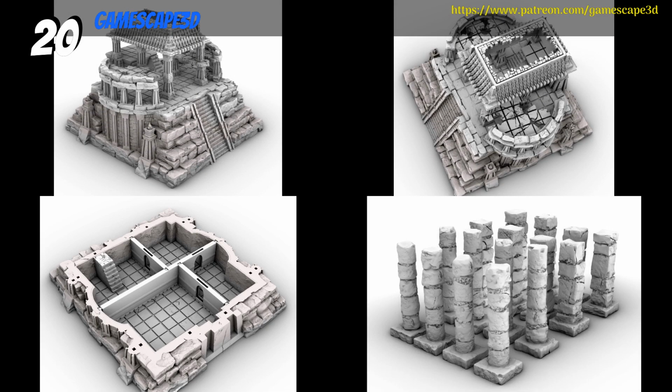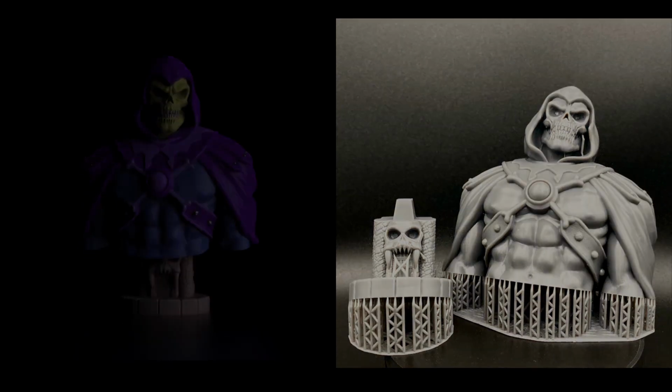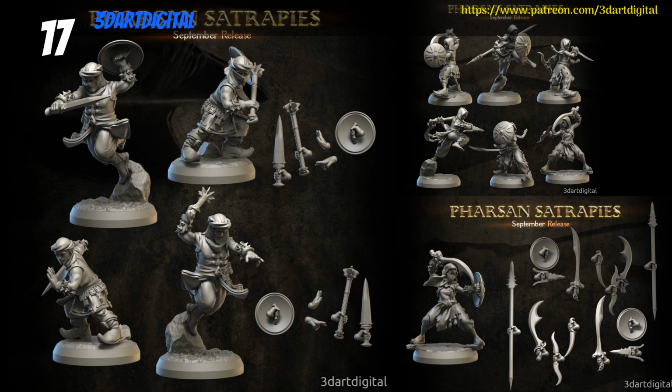Here's a look at the temple that Gamescape 3D has in store for September. To go with their recent He-Man sculpts, here's a bust of Skeletor from Fotis Mint. Here is the first preview of Itea, High-Tech Huntress, from Ritual Casting. 3D Art Digital has Farsan Satrapies for September, cultists from the Farsan Desert.